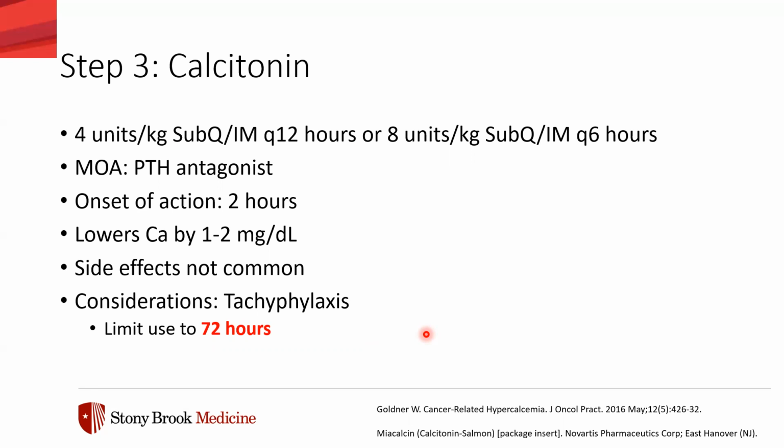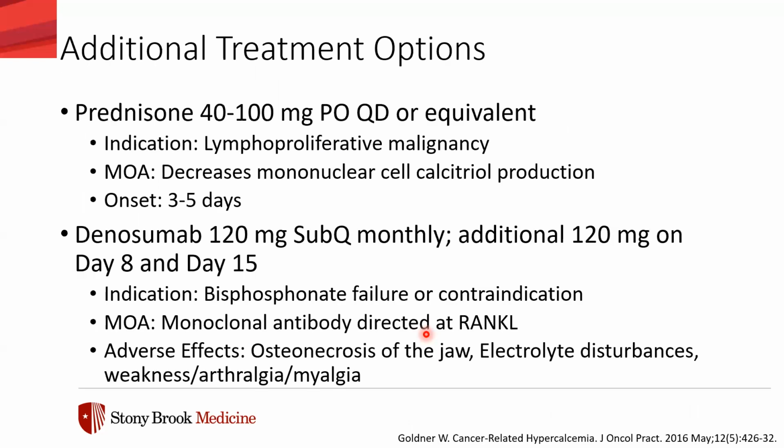Its use really is to buy some time until your bisphosphonate kicks in a few days later. It lowers calcium an okay amount. The biggest thing to consider is tachyphylaxis. You want to make sure you limit the use to 72 hours because your body will become sensitized to this exogenous calcitonin, and it may no longer respond to the endogenous calcitonin that your body makes. Like I said, its role really is 48 hours after a bisphosphonate if there's no response, or if they present with severe hypercalcemia. There are some other treatment options that you could use as well.